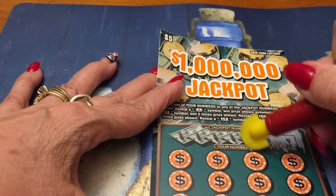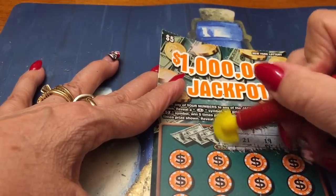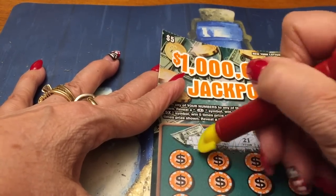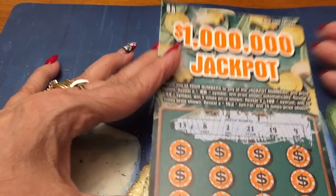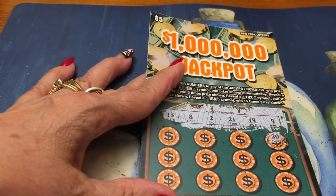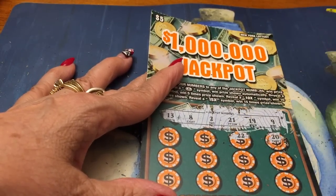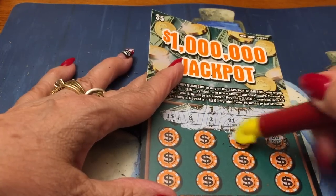Nine, 19, 21, 2, 8, and 13. Okay, let's see what we can do. 20, 22. So we got 20, 21, 22.